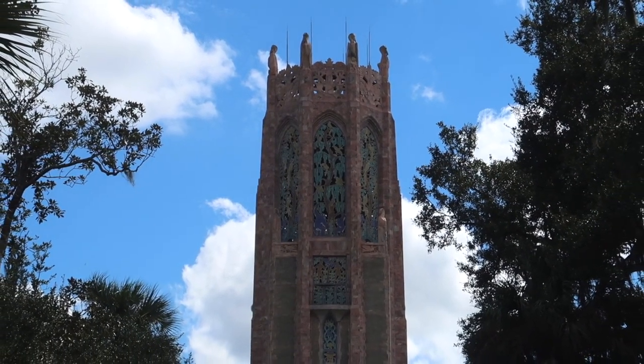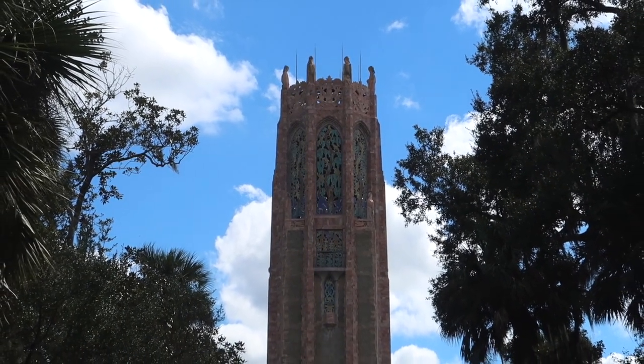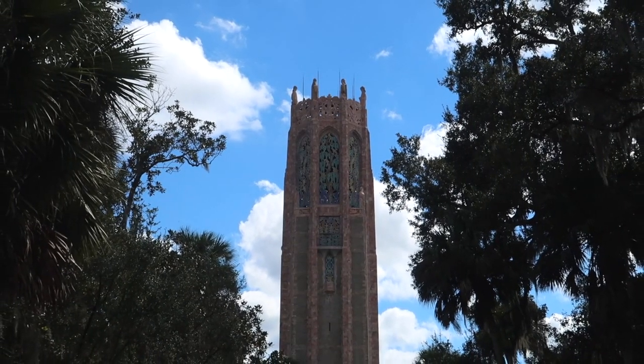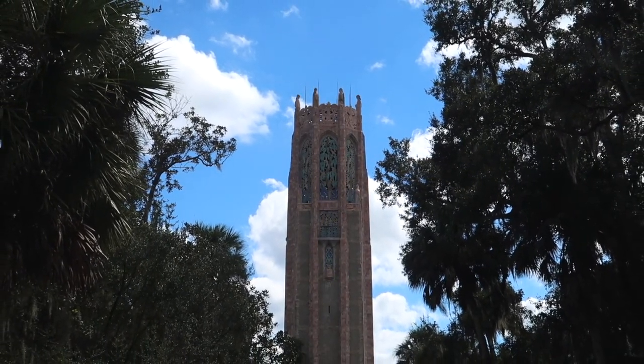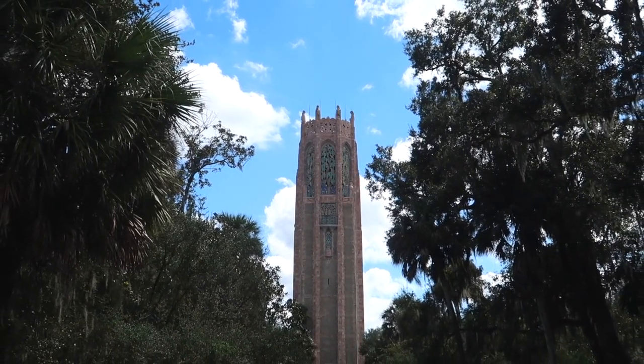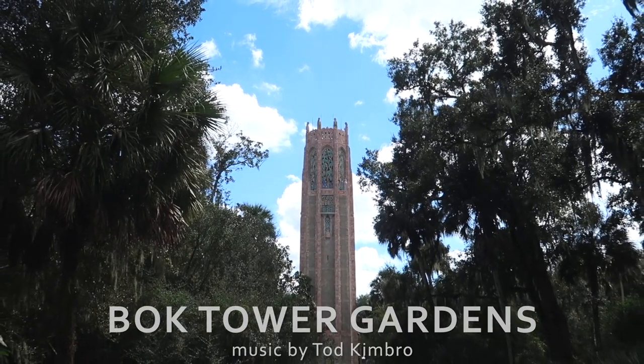This mystical tower, surrounded by a reflecting pool and spectacular landscaping, is not a filming location from the Lord of the Rings trilogy. Instead, this remarkable 205-foot-tall structure is the centerpiece of a wonderland called Bok Tower Gardens. Let's explore.